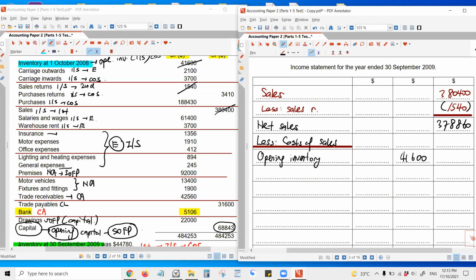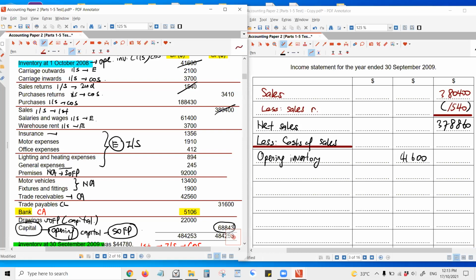Okay. Now, purchases, look for purchases. Okay, how do I know what items to look for? Because I've done the question many times. Okay, the first few times you are attempting income statement, it could be slow because you're not familiar yet. But once you have done it for such a long time, you should be familiar. You should know what items to look for. Purchases, where is purchases? 188430. Can see?